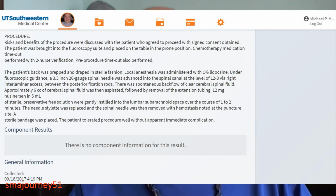There was spontaneous backflow of clear cerebral spinal fluid. Approximately 6 cc's of cerebral spinal fluid was then aspirated, followed by removal of the extension tubing. 12 milligram nusinersen in 5 milliliter of sterile preservative-free solution were gently instilled into the lumbar subarachnoid space over the course of 1 to 2 minutes. The needle stylet was replaced and the spinal needle was then removed with hemostasis noted at the puncture site. A sterile bandage was placed. The patient tolerated procedure well without apparent immediate complication.